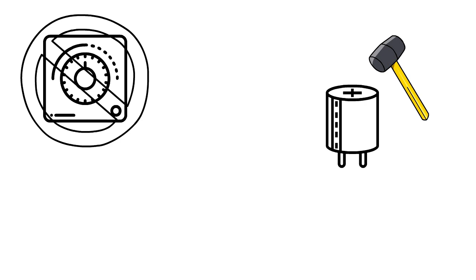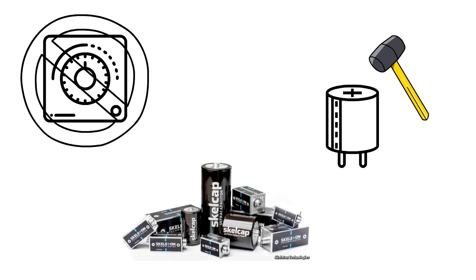Similarly, Skeleton Technologies, a renowned Estonian company that produces supercaps, will be launching their new curved graphene-based supercap next year, which is set to double the gravimetric energy density compared to the highest energy density capacitor in the market.